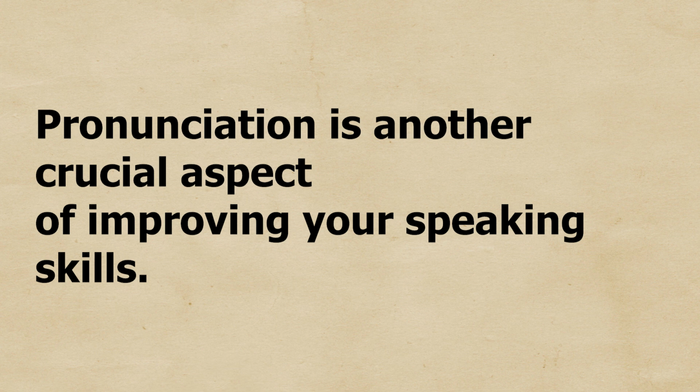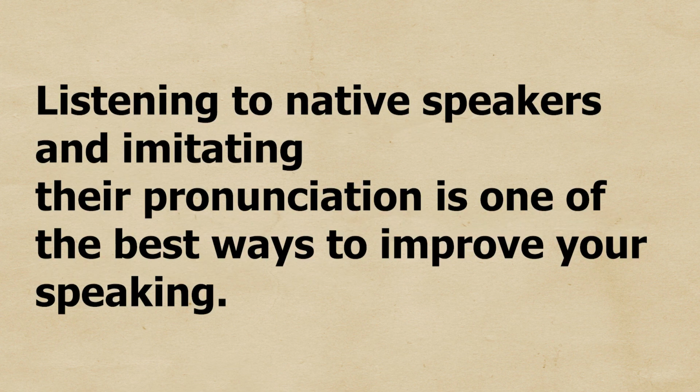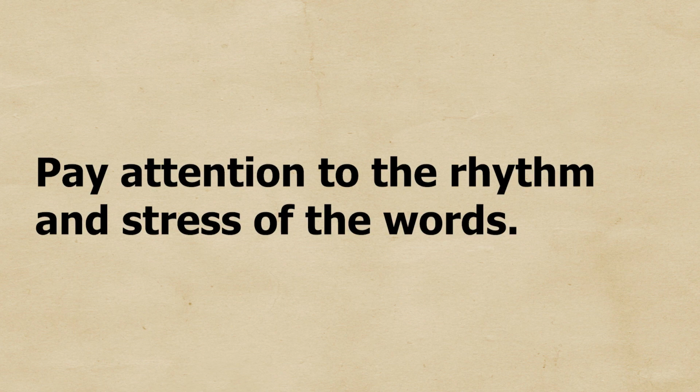Pronunciation is another crucial aspect of improving your speaking skills. If your pronunciation is unclear, it can be difficult for people to understand you. Listening to native speakers and imitating their pronunciation is one of the best ways to improve your speaking. Pay attention to the rhythm and stress of the words.